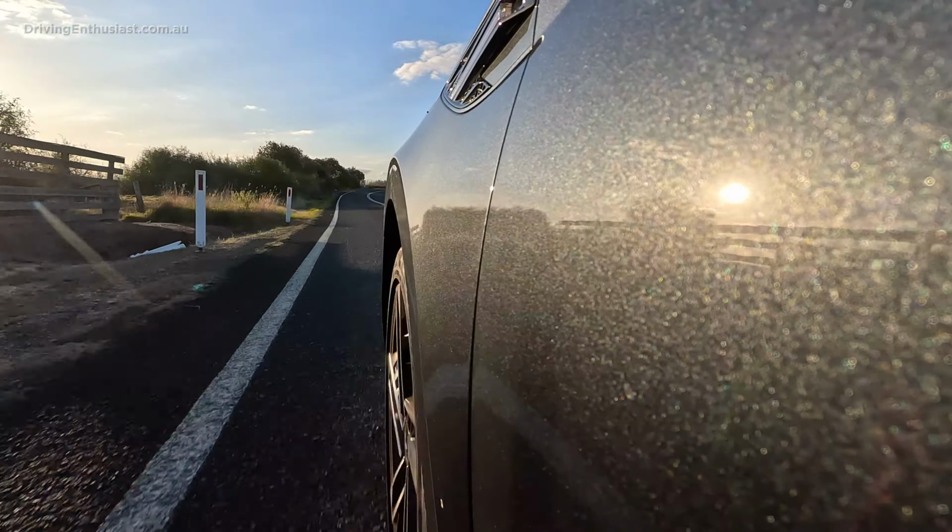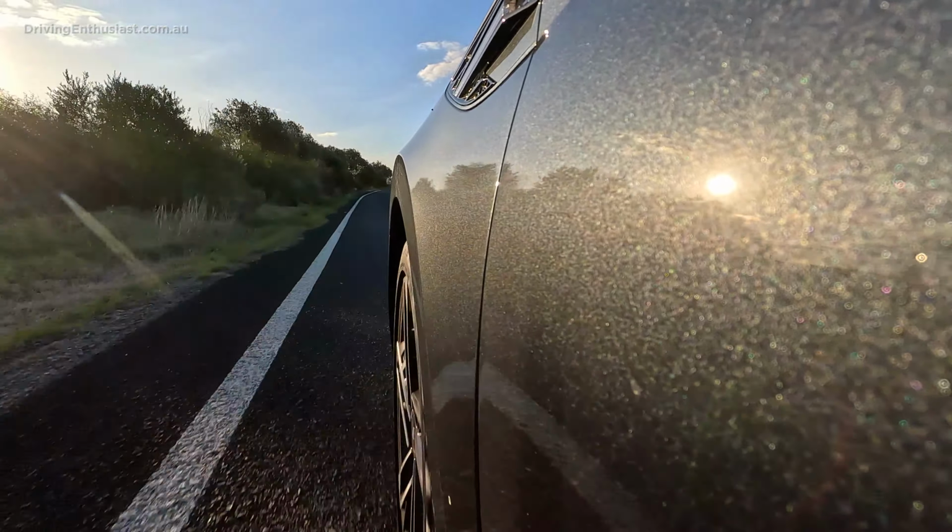The steering remains the weakest point in our opinion. It's heavy and doesn't provide much feedback. Not as much as we'd like from a sports sedan anyway, but it doesn't detract from the overall enjoyable and exciting driving character. This is what it goes like.